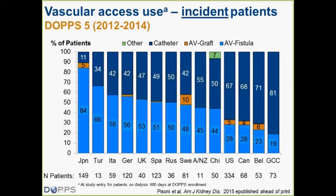Next slide. In this slide, we're looking at what kind of access patients started dialysis with, and this is in the DOPPS study among patients who are already on dialysis for up to 60 days at the time that they enrolled in DOPPS. The median time was about 35 days. So this distribution of vascular access use is not necessarily right at the first day that they started, but on average is about 35 days after starting. And despite that, you can see that there are large differences across countries.